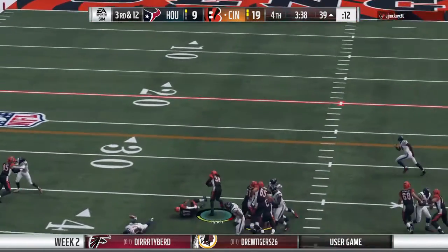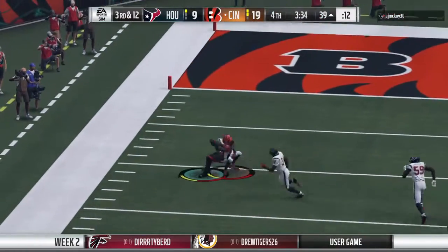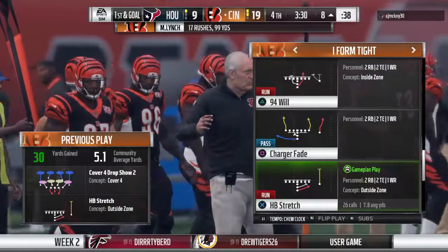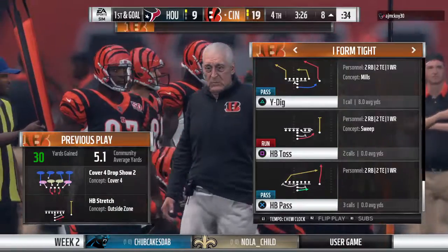Getting the call, Lynch running left. Oh, he's got a little daylight. And he's brought down, but not before reaching the 8-yard line. They're able to convert on third down, and that sets up a first and goal.